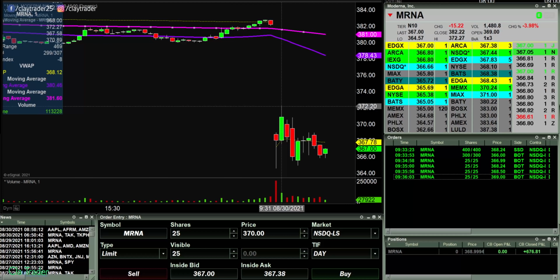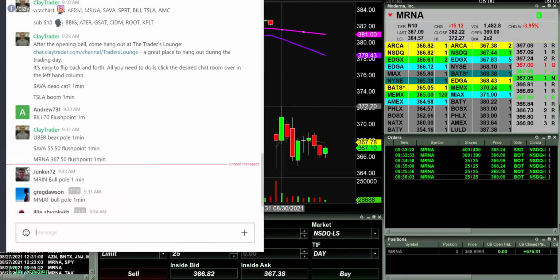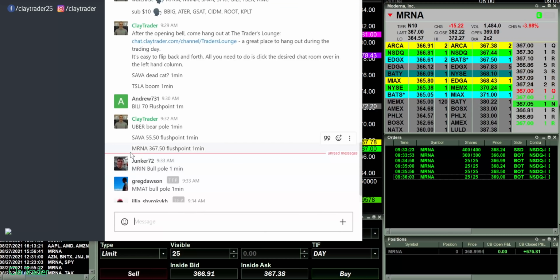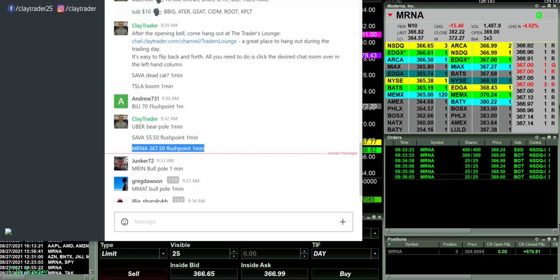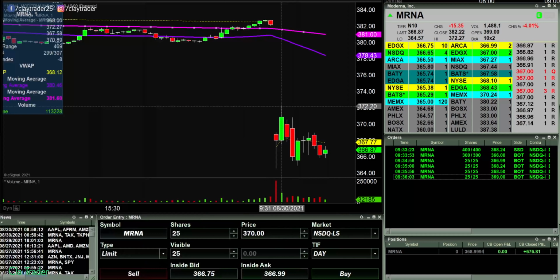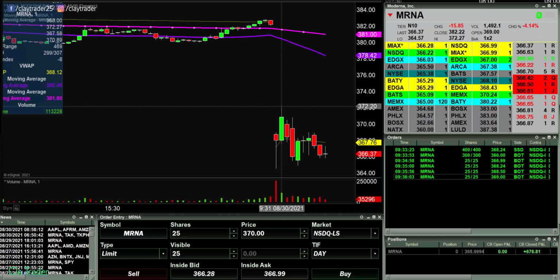So for those of you that are wondering, hey Clay, how does the chat room work? Well, you can see right here, members had the same exact opportunity at the trade that you saw play out. MRNA 367.50 flush point right there. So same exact. Now, did members have to trade it? No, members don't have to trade anything. I mean, everybody needs to be able to think for themselves. My point is, how does the chat room work?